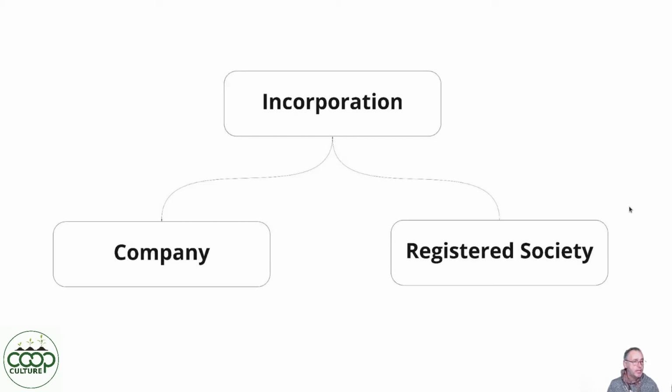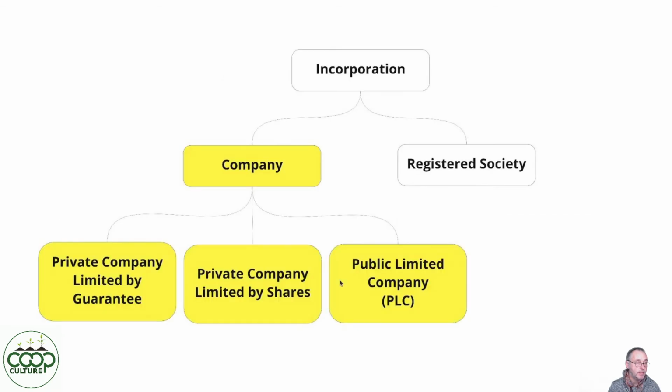So now we're just going to have a quick look at the different legal forms that you might use in the UK. It's a fairly complicated landscape. There are, generally, and probably accounting for nearly all of incorporated bodies in the UK, a split between the company legal form and the registered society legal form. And we're going to look at both of those in a little bit more detail.